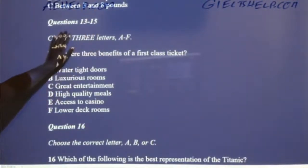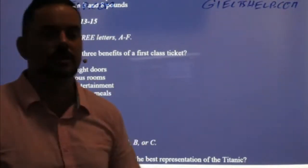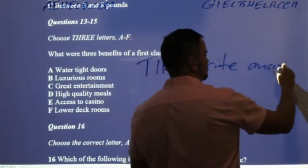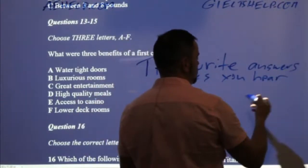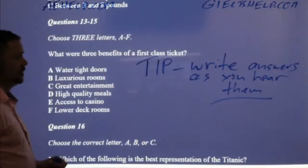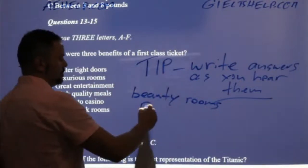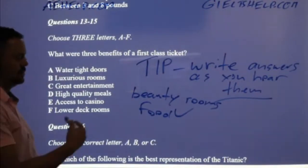Now, question 13, 14, 15. The order doesn't matter. It's 3 questions in one here. I call these the multiple choice question. Okay. Tip for this one. Write the answers as you hear them. Otherwise, you might get lost. Okay? So write the answers as you hear them. So you hear beautiful rooms, beauty rooms. Okay? You hear great food, so you can write down food. Great food, fantastic food. Okay? Entertainment, you write down entertainment.